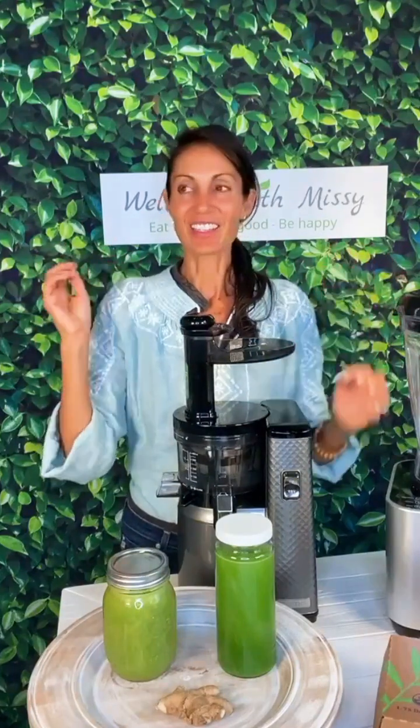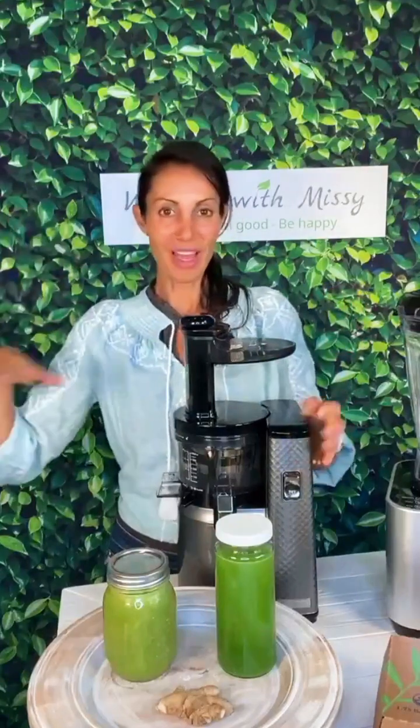I know a lot of people recently shared, I think it's the J2 Nama juicer, and that definitely is on my list for my birthday this year, because with that one, you can literally just put a whole apple and all your ingredients in it. You can walk away and it just juices it for you. So that is pretty cool. I definitely want to get that.